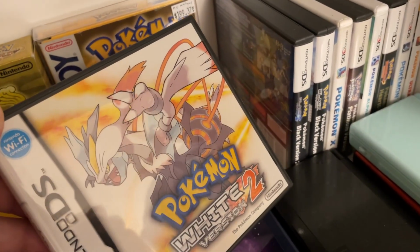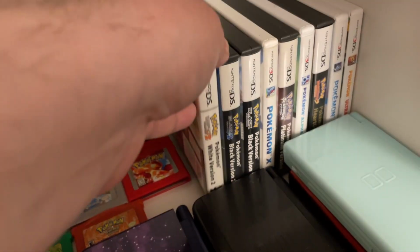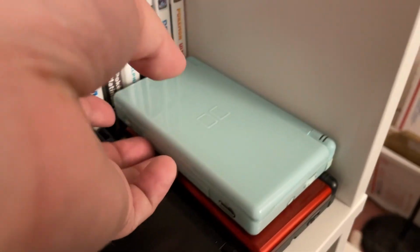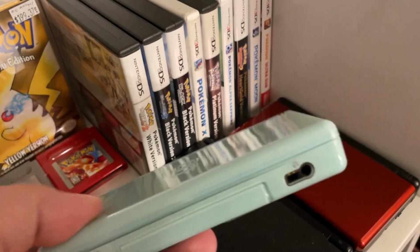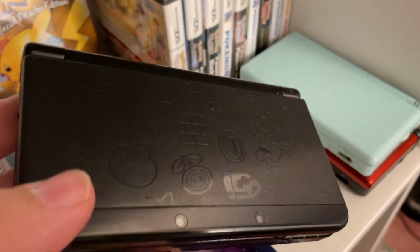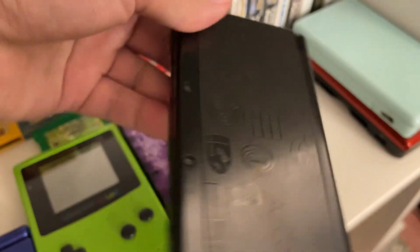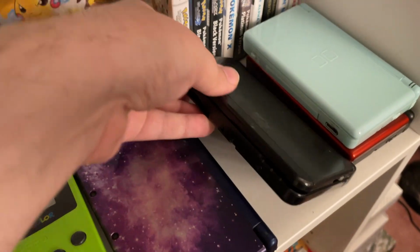A lot of people, the boxes and cases for these games are very expensive because a lot of people just threw them out. And then I just have some Nintendo DS's. I got this one for like 20 bucks. I just got that one recently for a couple of bucks. I got this one a couple years ago. This is the Black Friday edition. And this is a very expensive Nintendo 3DS because it has Mario on it. I think that's a couple $100. I only paid like $60 for that.